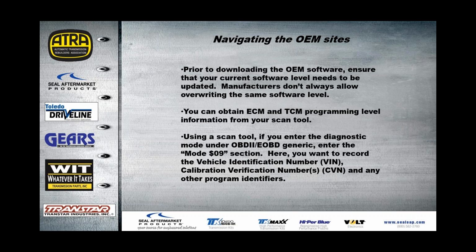Now, prior to downloading the OEM software, we have to look at our current level of software that's in our computer, either TCM or ECM. In order to do that, we want to look at our information from our scan tool.